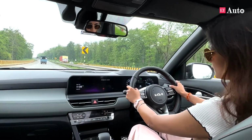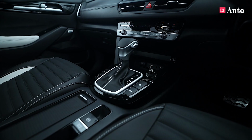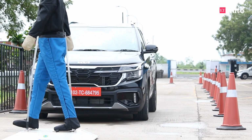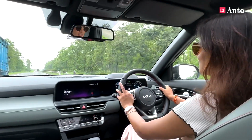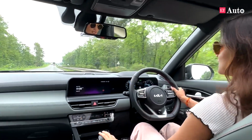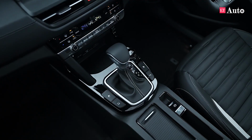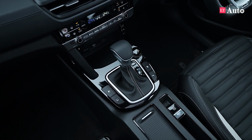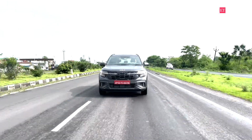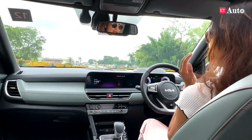Now, with the Kia Seltos facelift, Kia has introduced the 1.5-litre turbo-petrol engine with an automatic gearbox that also gets paddle shifters and a lot of ADAS features. We'll come to the ADAS features later. Let me just tell you that with this new engine, this gearbox is mated so beautifully that it invokes you and provokes you to have a bit of fun. It is so amazing to drive, especially with the paddle shifters. It gives you so much control to hold the car exactly where you want.